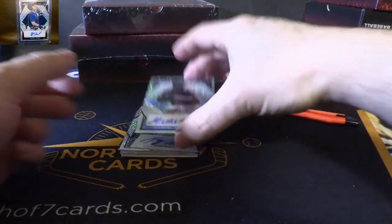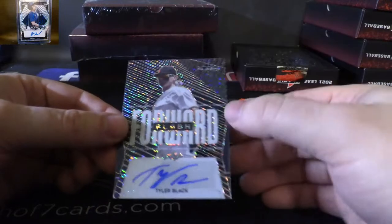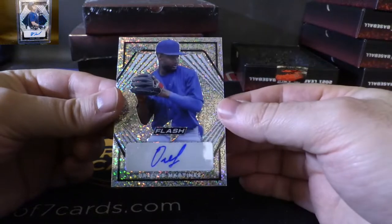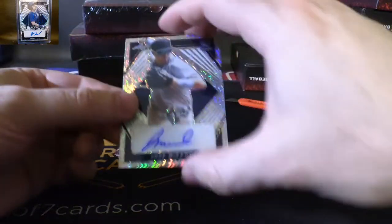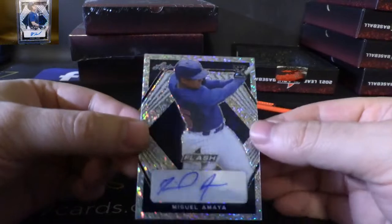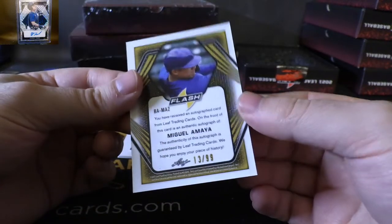All right, here we have an Emmanuel Mercedes. This is the blue, number 37/50. Here we have a flash forward of Tyler Black, numbered 92/99. We have ourselves an Aurelvis Martinez. Next up is a Jose Miranda. This is number 2/99. Now we have a Miguel Amaya. It's a 13/99.